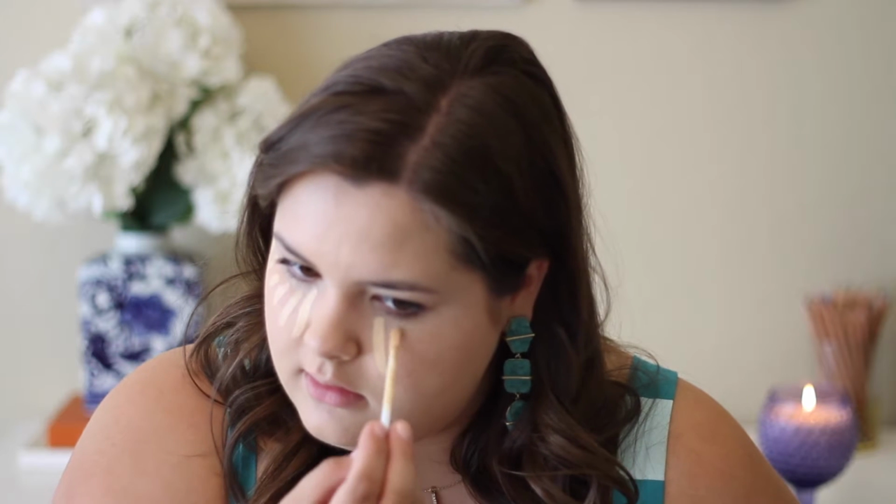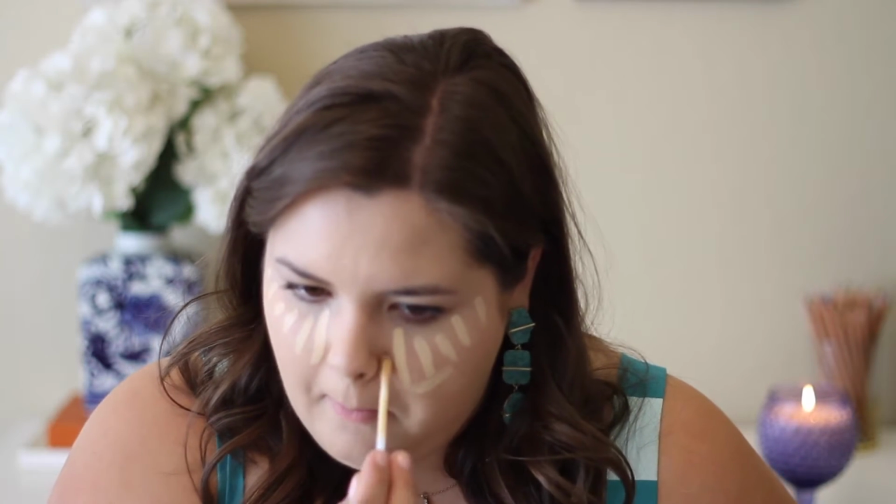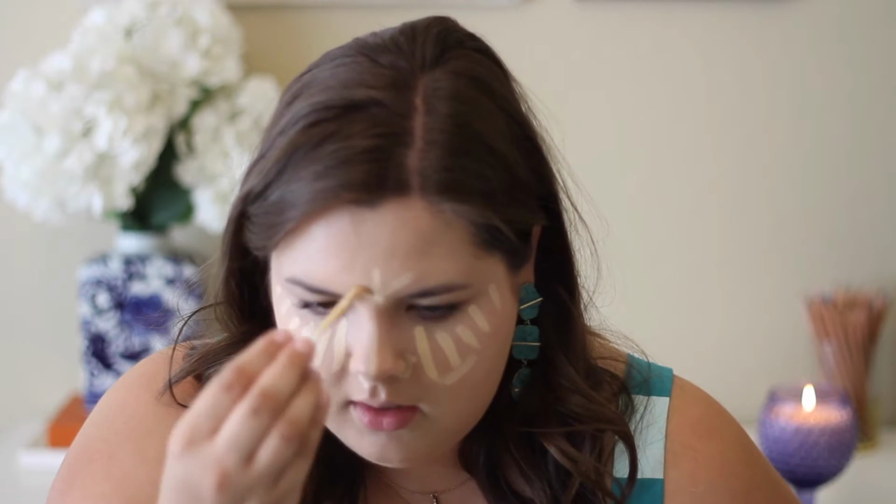So we're just gonna apply a generous amount under our eyes. I'm gonna put a little extra here because I have that scratch. I get a little red around my nose, highlight the bridge of the nose, a little bit on the forehead, some on the chin. And if you get red anywhere else, or if you have a little blemish you're trying to cover up right now, just use accordingly.